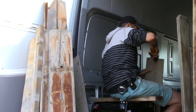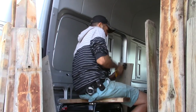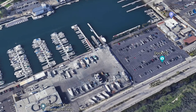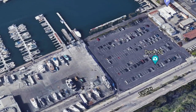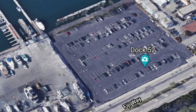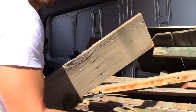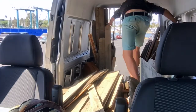As you can probably imagine, there is just not enough room on the sailboat to be processing all of this wood, taking out all of these nails. So this is why we are here at Dock 52. It's a public parking lot here by the marina, by the working docks of the marina. And, you know, honestly, I don't think it's legal for us to be doing this, but we are being very careful, making sure to put all of these nails inside of a big plastic bin so there aren't any on the road for someone to roll over with their tires or something.